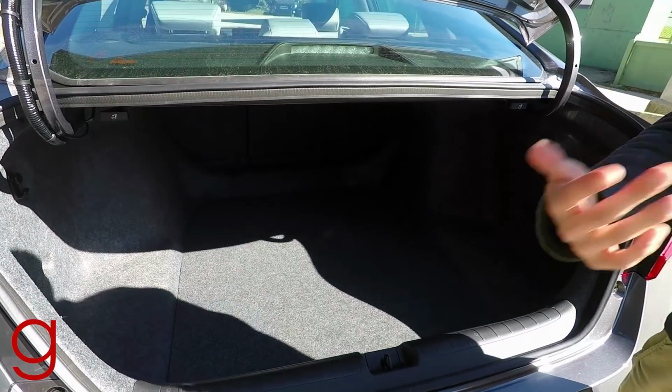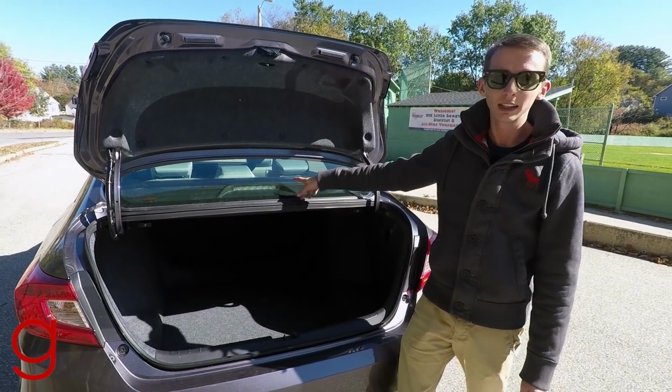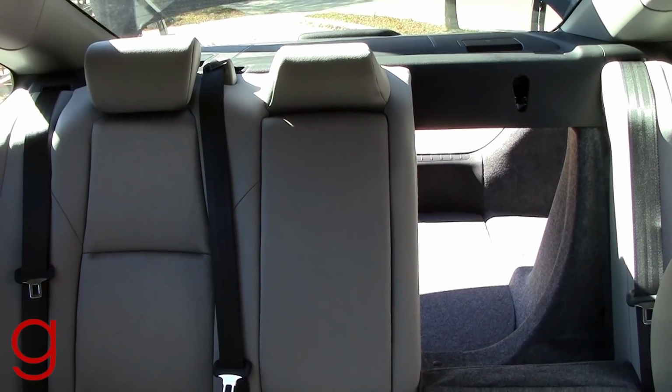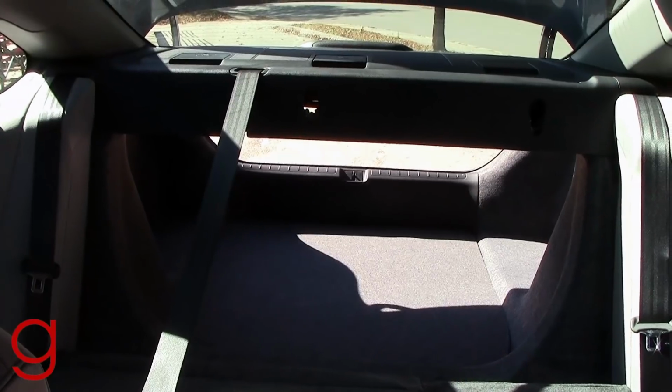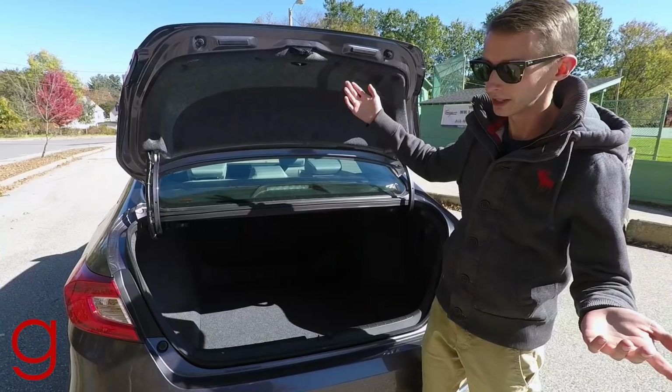If for some reason you still need more space, you can just pull one of these levers on either side. And on this EX model, that is a 60-40 split rear seat, and you can fold down either half of it to extend your cargo area even more if you find that you need that space.